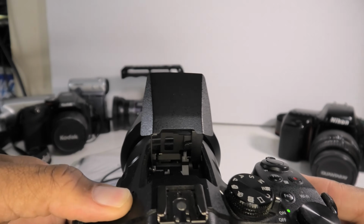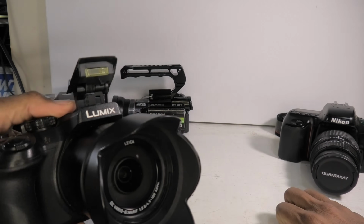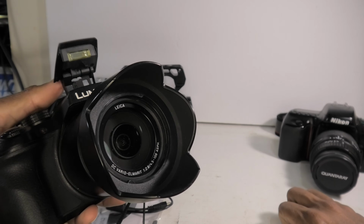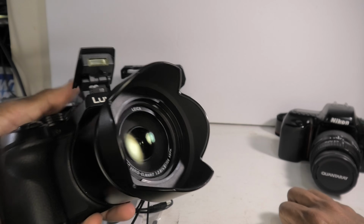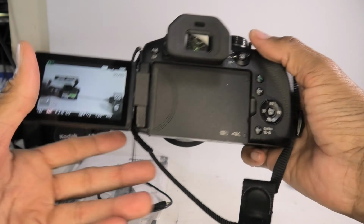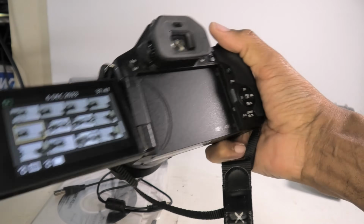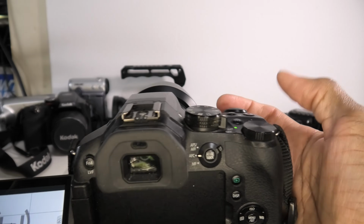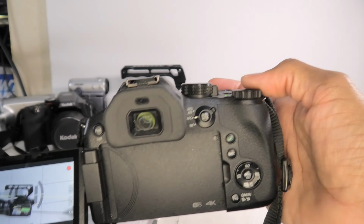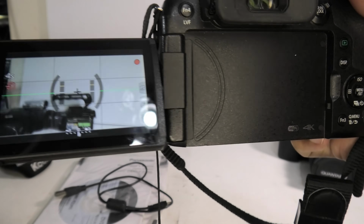Not to mention a built-in flash. Many of the Micro Four Thirds interchangeable cameras may have a flash or may not. That's something that they kind of get stingy with. But to be a point and shoot camera, a lot of capabilities here. When I want to shoot video, there's a dedicated video button right here. Push that. And the flashing dot tells me I'm recording video.